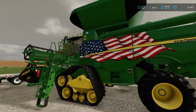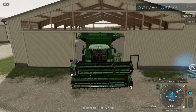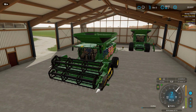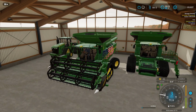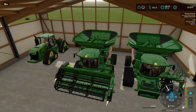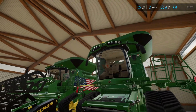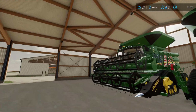All right, let's get this guy inside. Now this is going to look nice with these two machines side by side. Oh, that is a tight fit. And I like this header. It's great. It's a little smaller than the other one, by a couple meters, but it allows it to go in the door without having to park it somewhere, and that's always excellent. Oh, ain't that a sight? All right, that is just excellent.